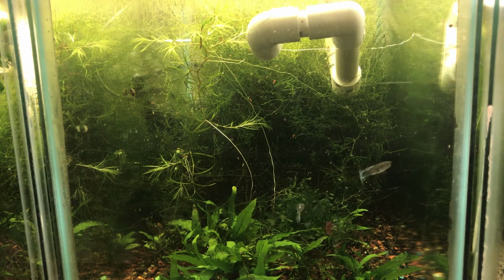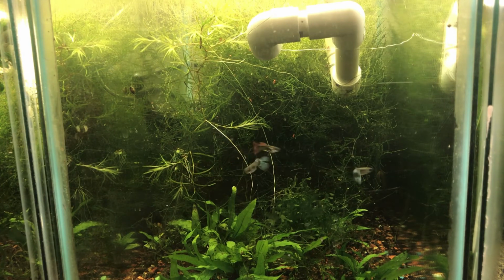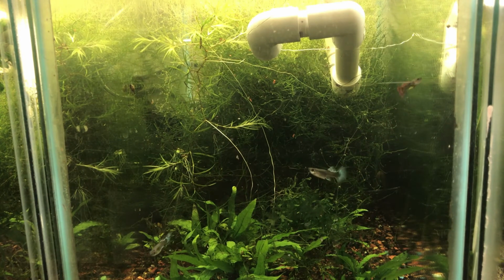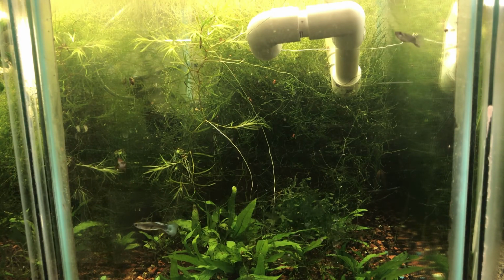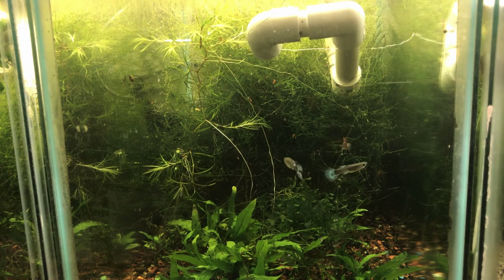If I get enough fry and enough batches of fry out of these over the next few months, I do plan to raise them outside in summer tubbing to increase the amount of live food that they're getting and more sunlight, which means brighter colors, and to split up the colony, I guess you would say, to see the directions they go, and to also not put all your eggs in one basket.